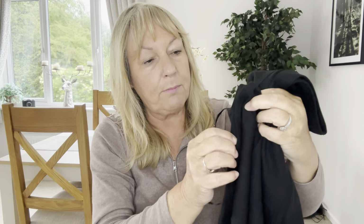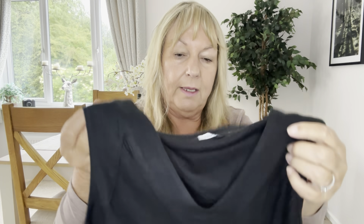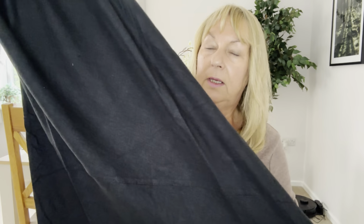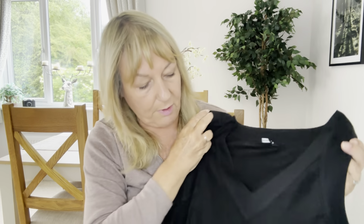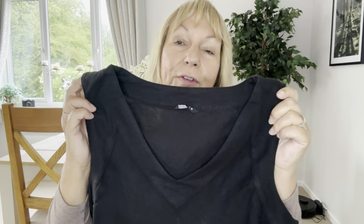You'll probably see this one better when I've got it on. But it's a slit either side of the leg. So it's just a pull on, V-neck, just a very simple linen blend dress. And it's cut on the bias, so that would be interesting to see. I just thought with a bit of jewellery, you could dress that up and it'd just be a completely different look.